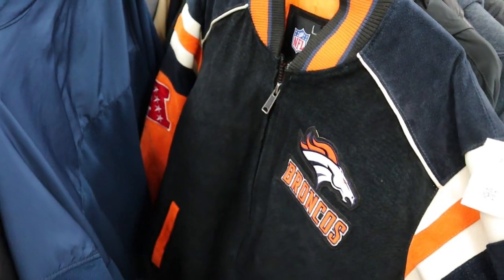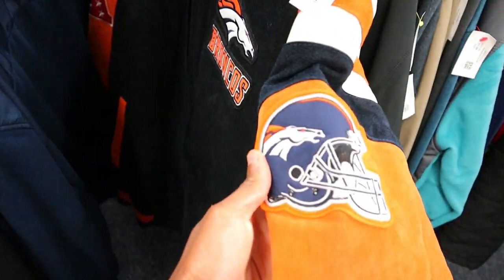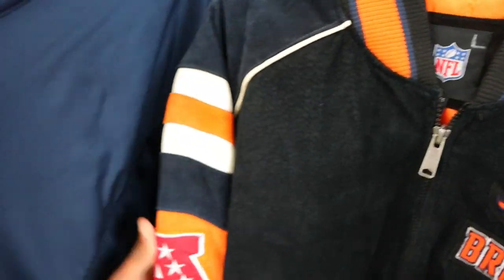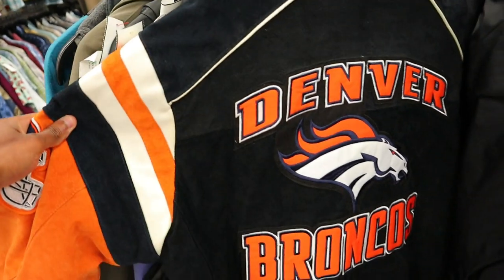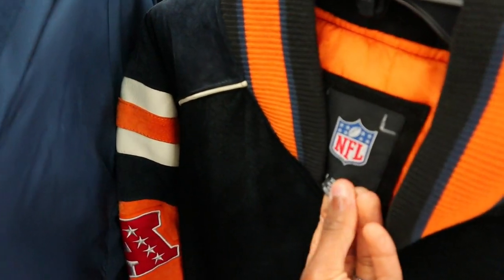Checking out this NFL G3 Denver Broncos suede jacket right there, and it's really nice. Got the patches right here. Got the AFC patch right here on the sleeve. And nice logo on the back right there. It looks like this is a man size XL.